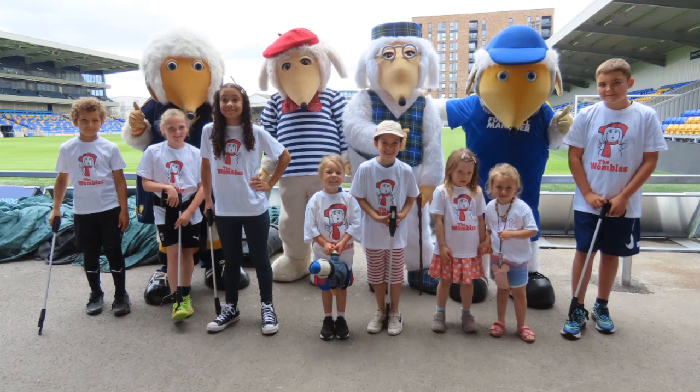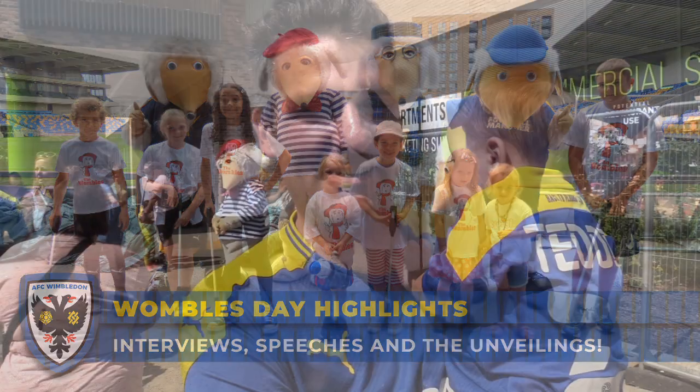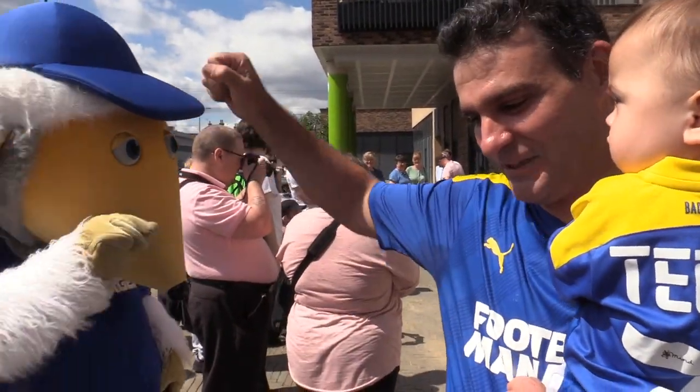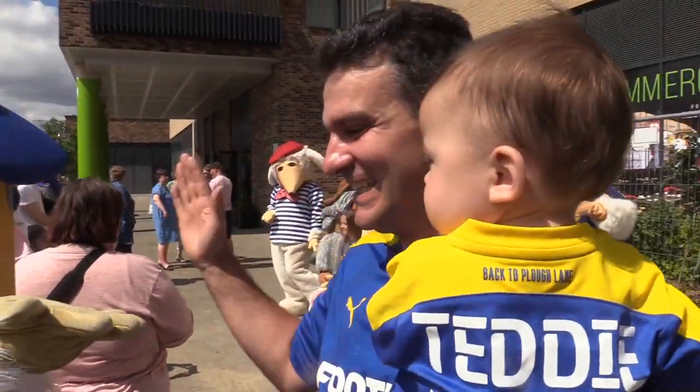It's a timeless thing, isn't it? I mean, of course, the Wombles, they've been around for such a long time and very much a part of AFC Wimbledon and Wimbledon FC. Absolutely. And when you're watching a match, Hayden goes around the pitch with his big blue bin, and he opens it and closes it. Wombles! So here he is.